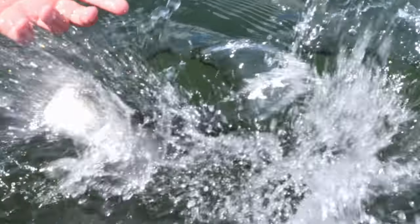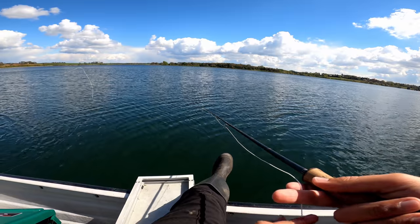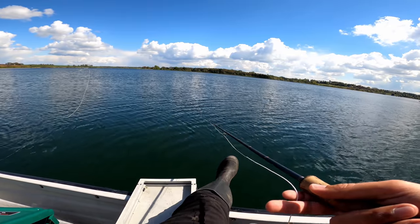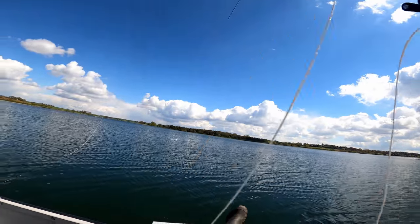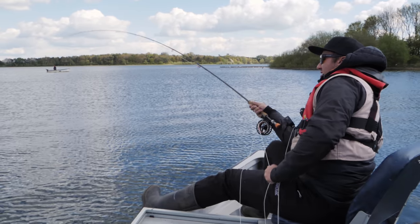As the morning wore on and the sun began to break through the clouds, it became apparent that the brownies just weren't playing ball. So I switched back to the buzzer rod with three buzzers sat at 4 foot, 9 foot and 12 foot under a bung, and it wasn't long before we found the big rainbows. There we go. There we go. Middle buzzer again, 9 foot down.